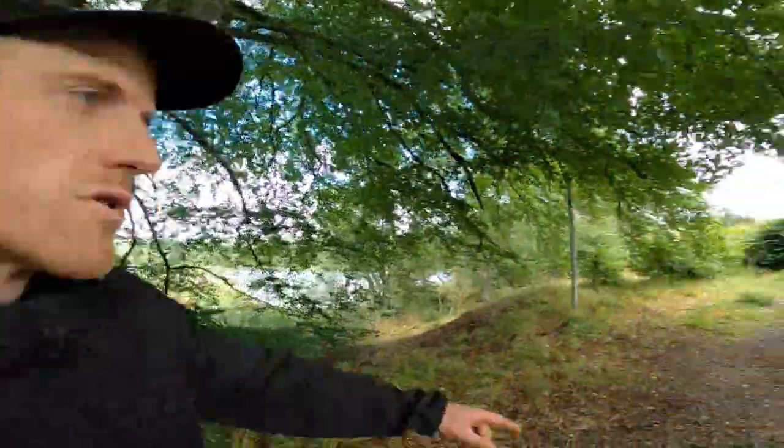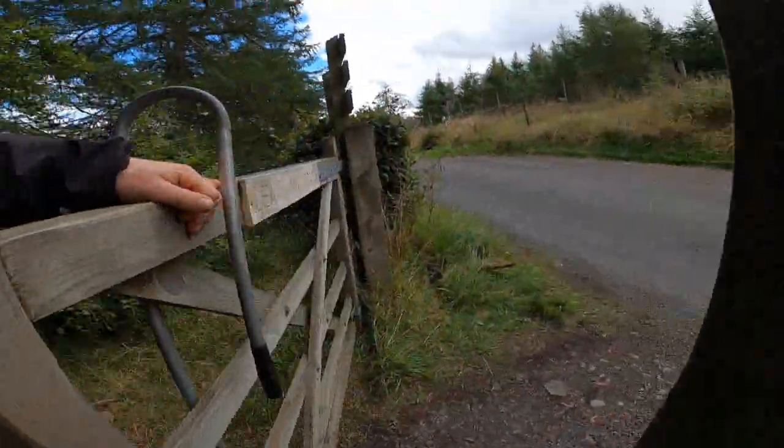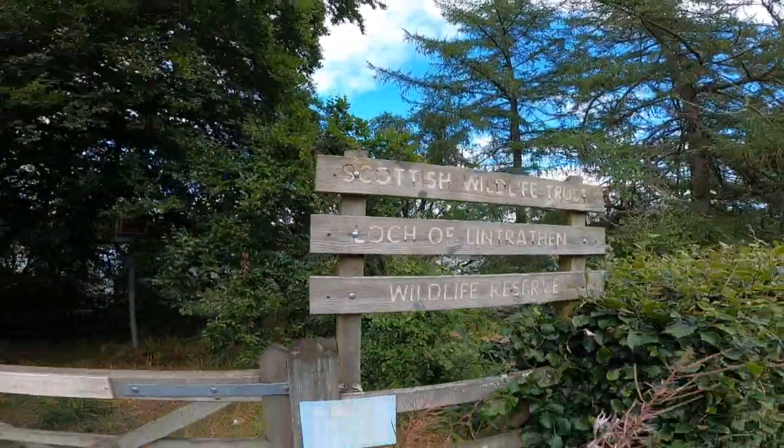Anyway, folks, we're just a bit back at the wee Honda. We're just a bit back at the main road. Anyway, there we go, folks. Scottish Wildlife Trust. Loch of Lintrathen Wildlife Reserve.